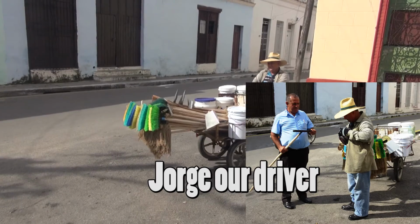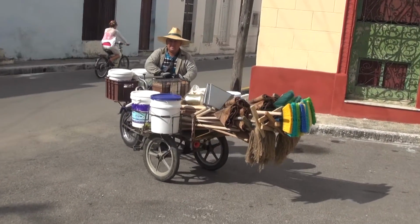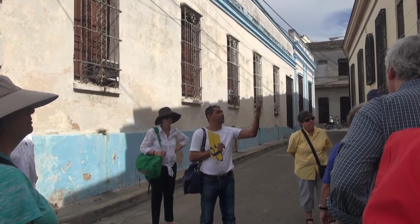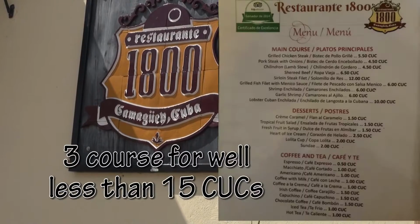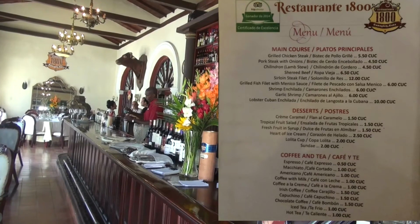So, pedalers pedal, and they each have a song. Our bus driver just bought a squeegee from this guy. The biggest crime problem in Cuba is people breaking into homes, and that's why there are bars on windows everywhere. And this is where we're having lunch. Restaurant 1800, very pretty restaurant.